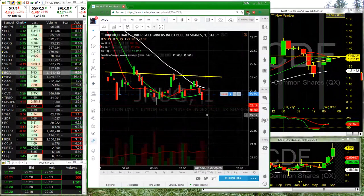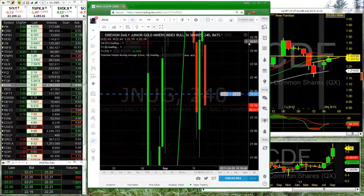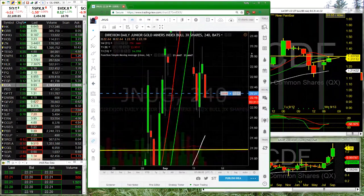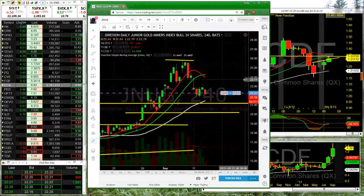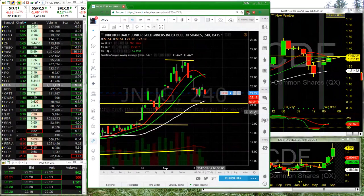That's your right shoulder coming in now. It's got to hold. Let's take a longer view. May have to bail. Looks like it could come in another leg down, right? Into the 20 area.